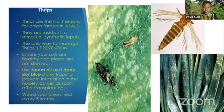For us, after transplanting, 3 weeks later, we weed. After another 3 weeks, we weed. We normally weed about 3 to 4 times. I know it's quite a bit, but if you keep your field free of weeds, you'll be free of thrips. But to tell you that there's one particular silver bullet that will manage thrips is a lie. But that's how we manage the major pests in onions.